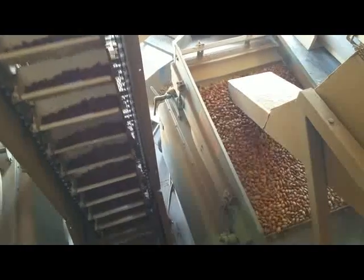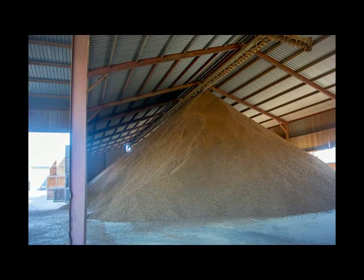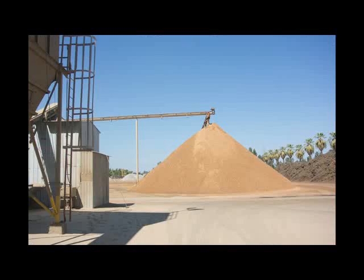So, at the end of all this processing, we have three products. Here are the shells, ready to be shipped to buyers. Almond hulls and shells have many commercial uses. Here are the hulls, which are about 2/3 of the entire nut.